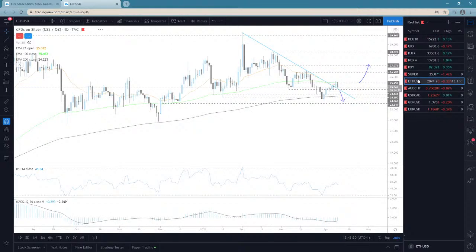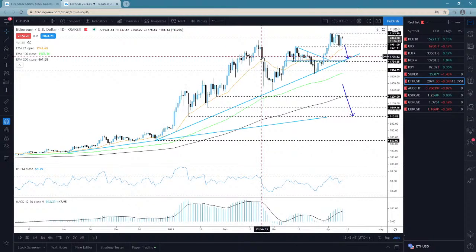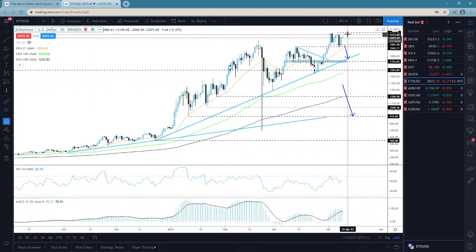Quick update on Ethereum, pushing higher again, approaching this 2,144 territory, which continues to provide resistance. So if we finally get that daily candle climbing and staying above this area, then of course this opens the door towards higher levels, because a push above the 2,150 territory will confirm a forthcoming higher high and place the crypto into uncharted territory, and well, then the sky's the limit for that one.